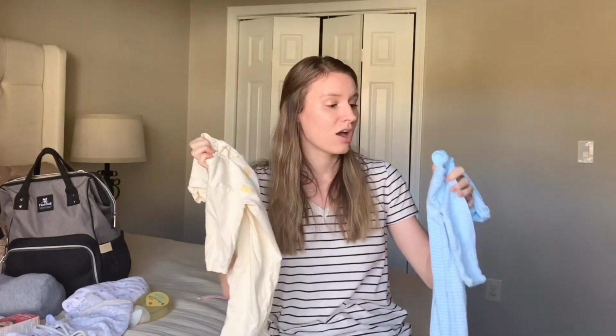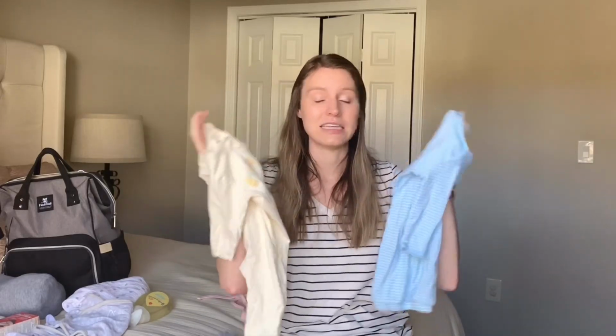And don't get outfits for your baby, for goodness sakes. Your baby really just wants to be in something like one of these all the time. You don't need to have PJs versus daytime clothes for your baby, especially in the 0 to 3 month phase. They don't need to have outfits really. If you want to get 1 or 2 cute little outfits to take them out and about, fine. But this is really all they want to be in. They want to be close, they want to be snuggled, they want to be warm. Don't worry about getting them cute outfits.